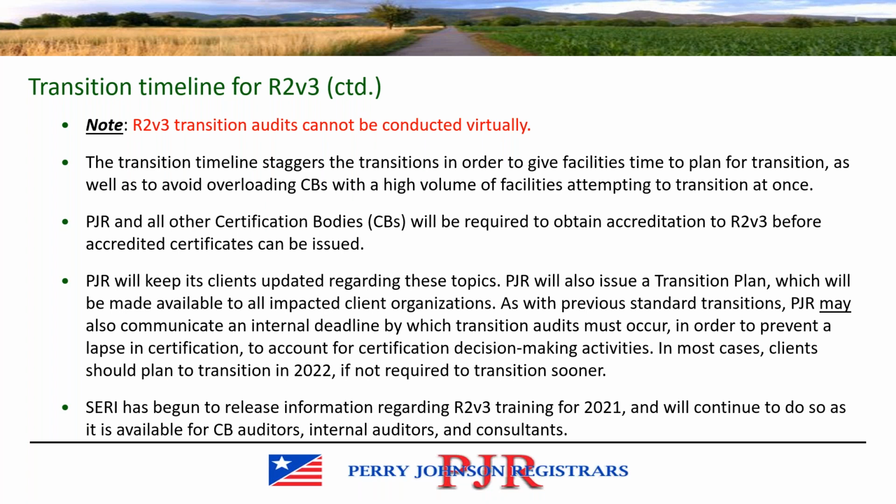If there's not enough time in between those activities, we could potentially see a lapse because the turnaround time can only be shortened so much. With a lot of clients transitioning at the same time or pushing that deadline a little bit, we may see resource strains and not be able to prevent a lapse if audits occur too close to that deadline. So take a look at the transition plan that PJR has issued if you haven't already. In most cases, we'll see our clients transition in 2022 if they haven't already transitioned.